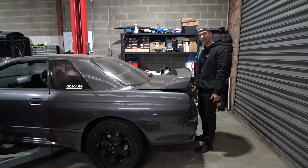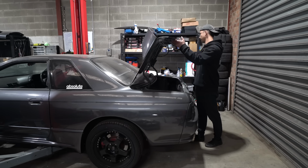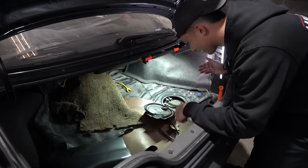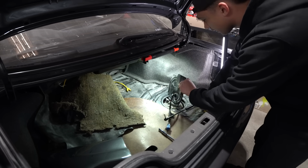Definitely my favorite part about the 32 Skyline is the booty. It's pretty iconic. And today we'll be going inside the booty and doing some work. Oh, that's definitely going to fall on my head for sure. Gonna pull the fuel pump out because it's only got a 255 in there. We're upgrading to a 525 and I'll show you when we've got everything out.